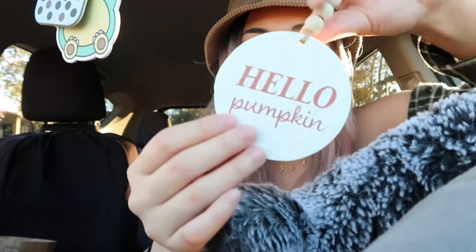The next thing I have is this car air freshener holder, but this is not an air freshener, just a decoration I got from Target. I got this for a dollar and I had to get it for my car. This is a prop and I thought it'd be perfect for my car because I was looking all over Etsy and I couldn't find anything like this. I'm really excited. It's going to replace all my boba car fresheners.